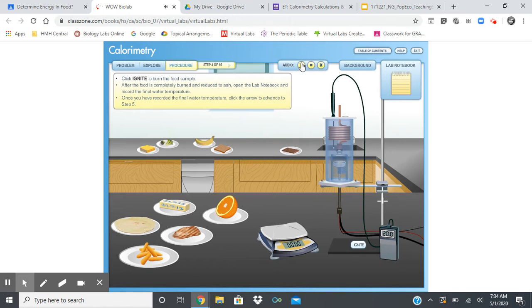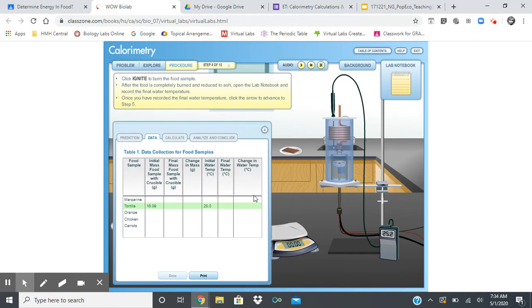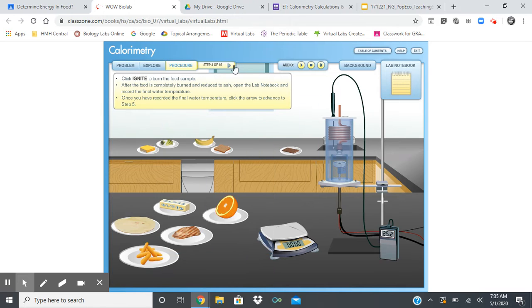So now we can move forward, and now we're going to ignite it with the ignite button. Remember, we now literally burn that food, and the temperature of the water goes up to 25.2. So I'm going to go back to my notebook now. And I'm going to put in the final temperature. So all you're going to do is simple steps, and we're going to record in our data table here. So we've recorded the final temperature.